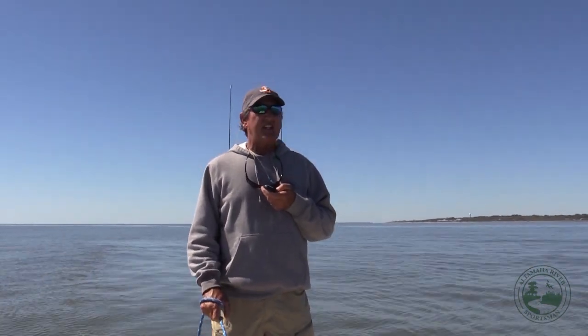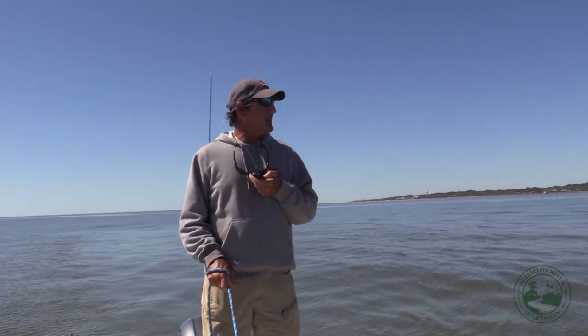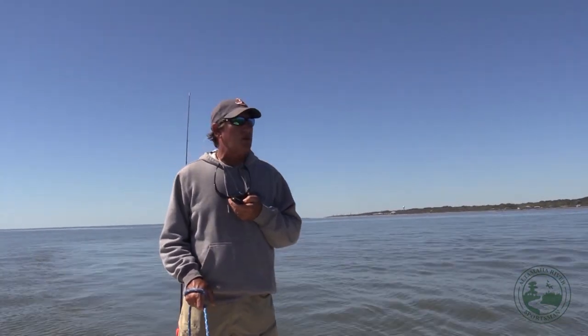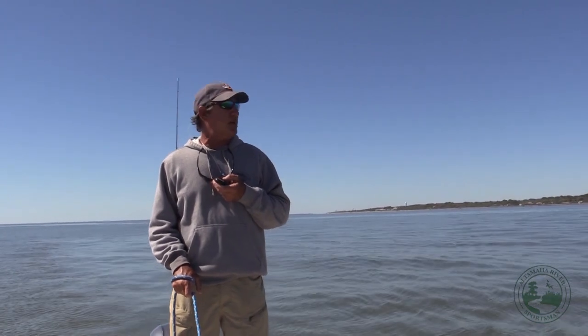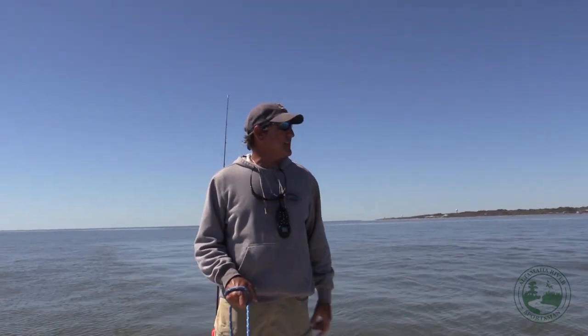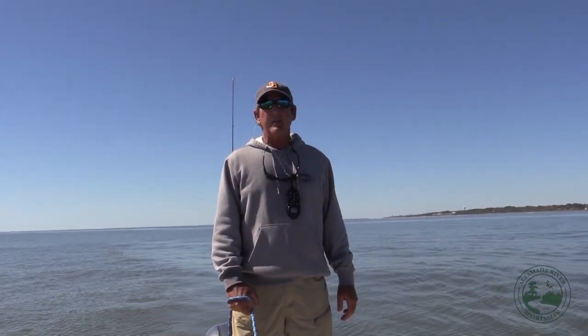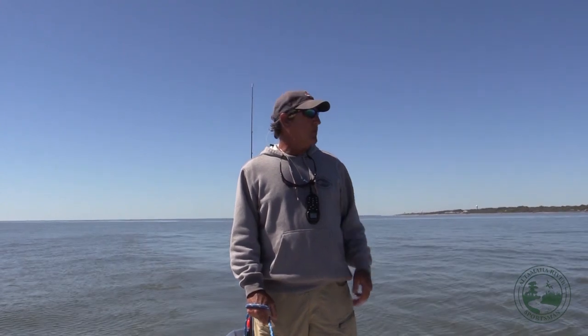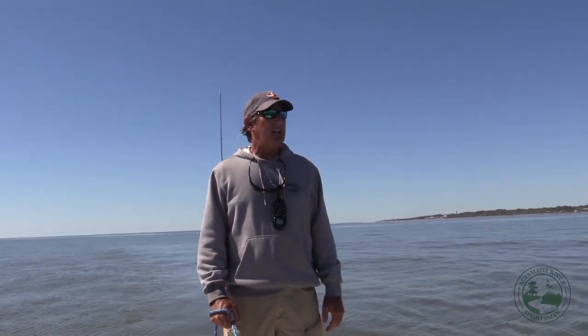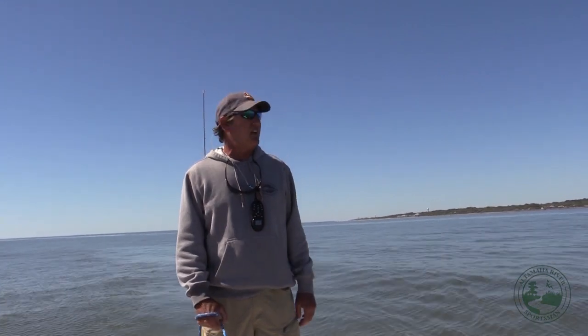The main thing is that you're seeing them, and good glasses are an absolute must. That's why good glasses cost a little more than others, because the layers of polarization are much better, and you really need to pick up those fish. I'm a big fan of amber, vermilion, or copper, but it's really what your eyes like. And I'll bring two or three pairs of them sometimes and change up as the sun changes angles.